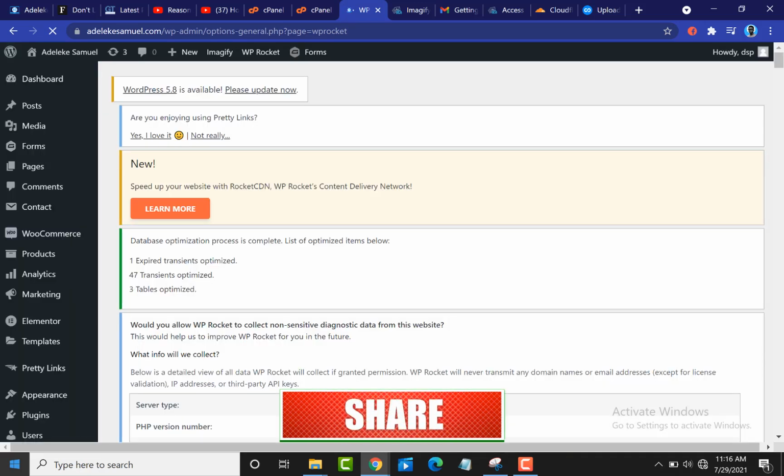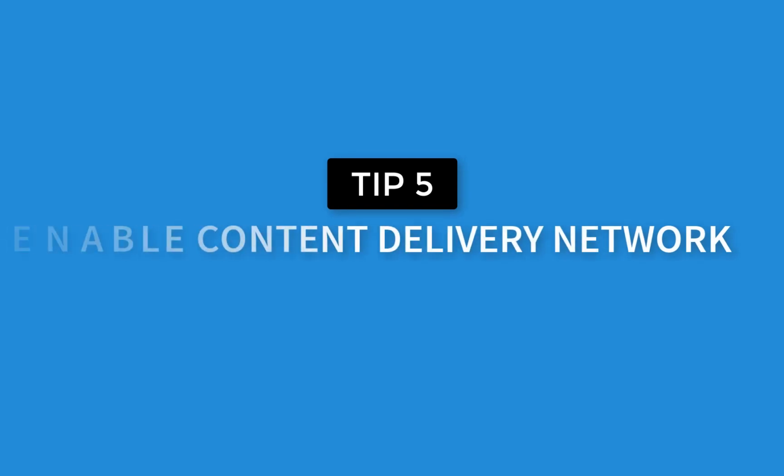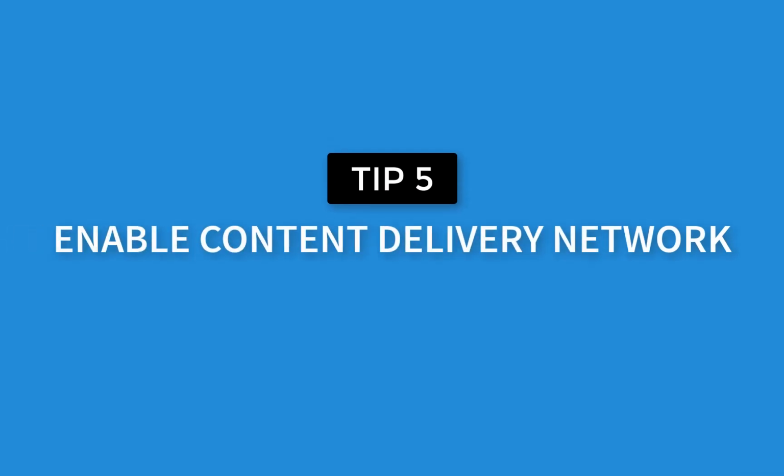All right, let's talk about the fifth tip. The fifth tip here is using a CDN, enabling CDN. When I say CDN, CDN simply stands for Content Delivery Network. So let me explain what this CDN is all about.